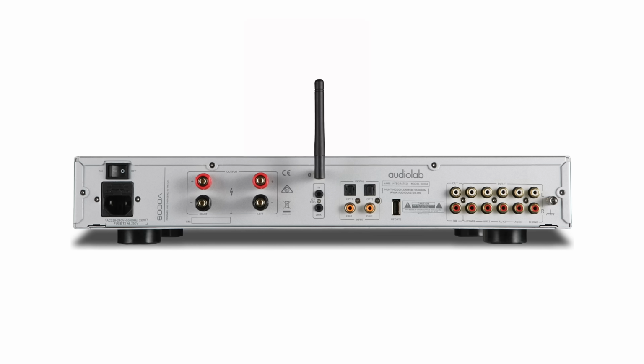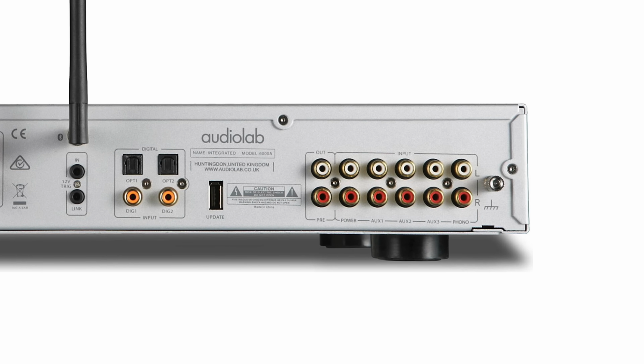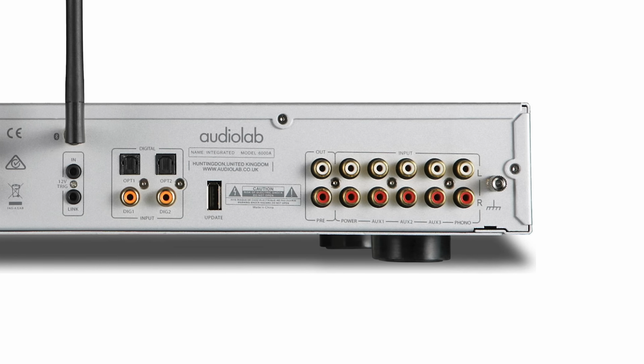Additionally, the ROTEL sounds ever so slightly more extended up top compared to the AUDIOLAB, at least to me, though my in-room measurements don't exactly back me up here. Regardless, both are great amps. You get a little bit more flexibility though in the form of preamp outs and a strict preamp mode with the AUDIOLAB, making it easier to expand upon down the road if you want to do that sort of thing.